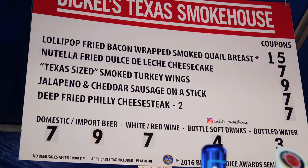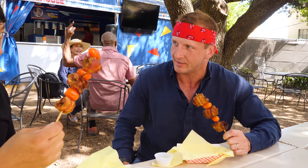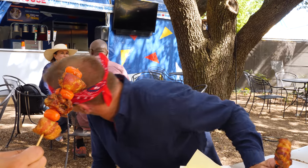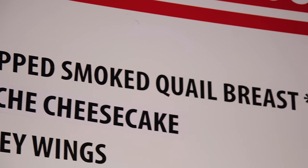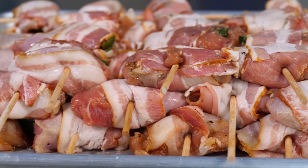Here, he has a menu item with about 13 words in it. It's called, you remember this, right? Oh, we practice, come on. Lollipop fried bacon wrapped sandwich? Smoked quail breast. This is a quail breast.